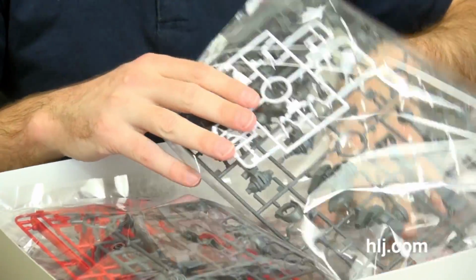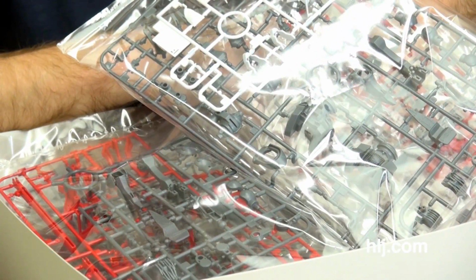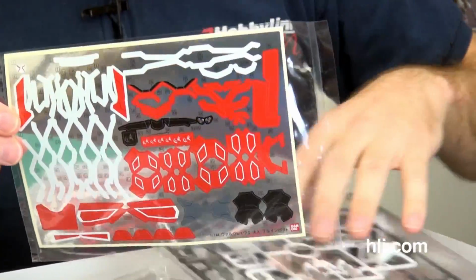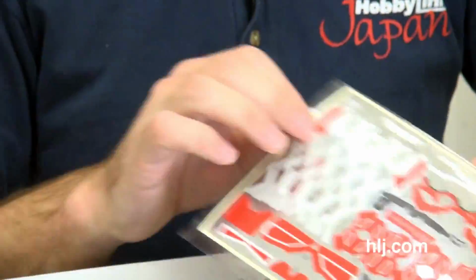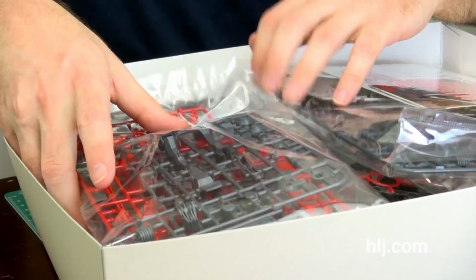Now, we know with Valkyrie, you get a lot of stickers. Show us the stickers. It's always about the stickers, so let's go right there. Shock us. It's actually not too bad. Oh, not too bad, yeah. No, for that size kit. I imagine that's just because you're building the main mobile suit part of the Valkyrie. The Hito is the same. It's just that it comes with all these accessories now.